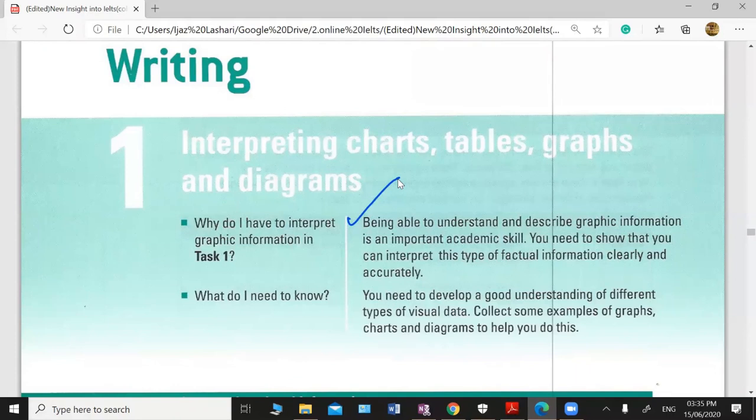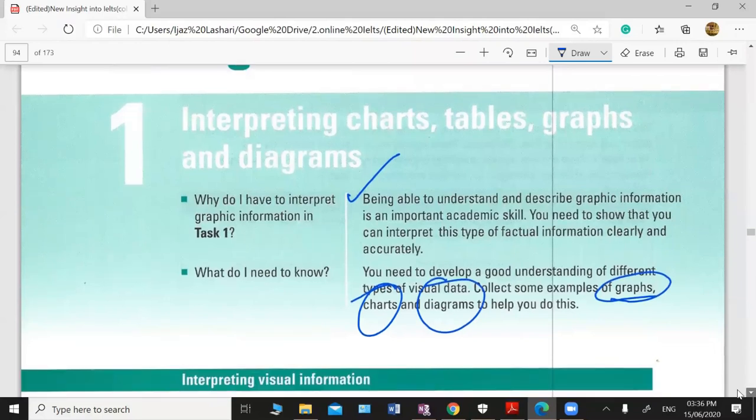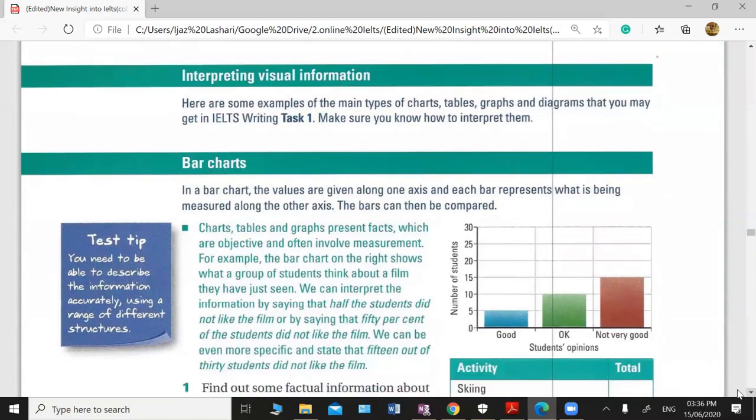Because in the first, we are going to talk about the first task, and it is mainly dealing with graphs, charts, and diagrams. If your studies are of this kind, you will find it quite easy. Otherwise, you need to get some information, making yourself familiar with this kind of work, so that things will be very clear for you.